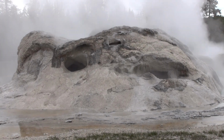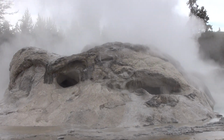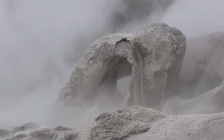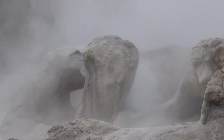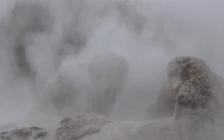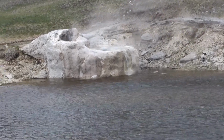It's called the what? Grotto Geyser. You can see the water boiling inside there. This is the other side of Grotto Geyser. So you can see the action that's taking place inside that darn thing. And alongside it, it's got a cone-shaped steamer.